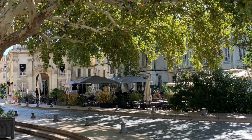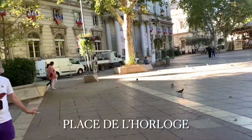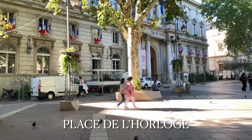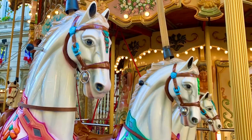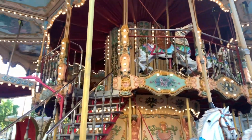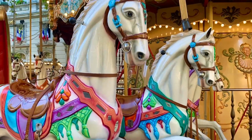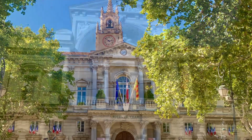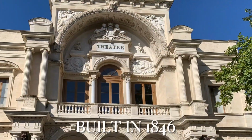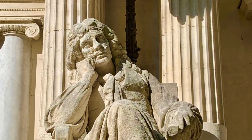We started exploring immediately, making our way to the main town square, Place de la Horloge, which means Clock Square. You'll know you're in the right place when you see the gaily colored carousel and the Place de Ville, which is the City Hall. The square is also home to the theater, built in 1846, flanked by statues of Molière and Corneille.